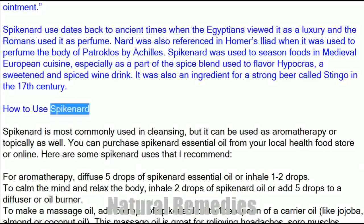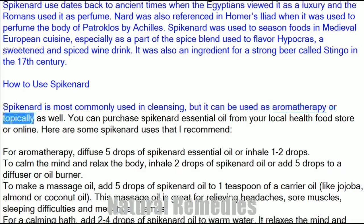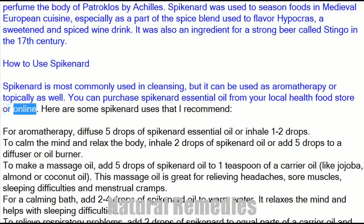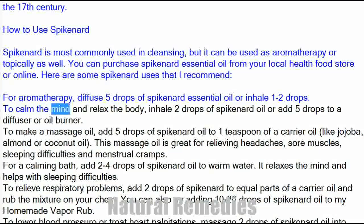How to use spikenard. Spikenard is most commonly used in cleansing, but it can be used as aromatherapy or topically as well. You can purchase spikenard essential oil from your local health food store or online. Here are some spikenard uses that I recommend. For aromatherapy, diffuse 5 drops of spikenard essential oil or inhale 1 to 2 drops. To calm the mind and relax the body, inhale 2 drops of spikenard oil or add 5 drops to a diffuser or oil burner.